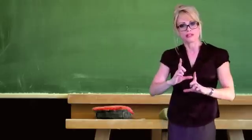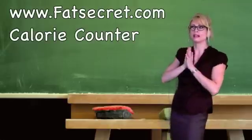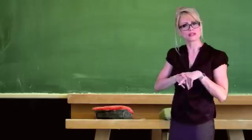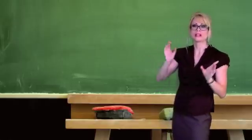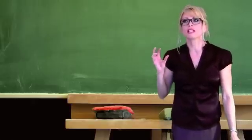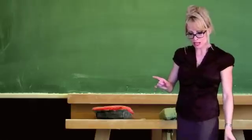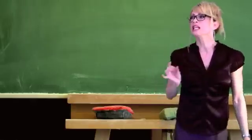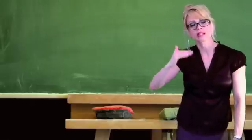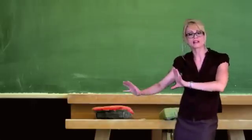And how do you keep track of your calories? I know I've already mentioned this before, but I like Fat Secret Calorie Counter. A lot of people use the Calorie Counter by Livestrong, I believe. I'll post some links too. Anyway, you can put it on your smartphone or on your computer, and basically you just keep track of everything you eat throughout the day. Even on the smartphones, you can scan in the barcode on the food you're eating, and it just makes you aware of what you're eating and how many calories are in things.